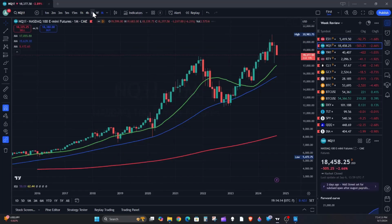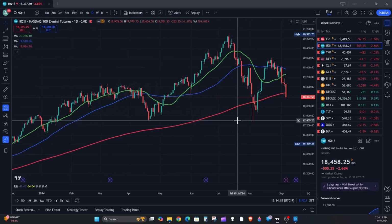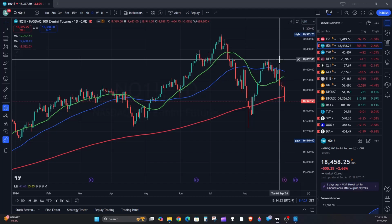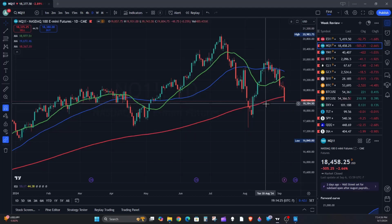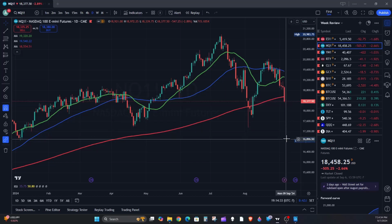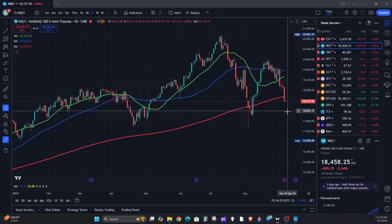So let's go to our NASDAQ daily chart. As you can see, it's a little more dramatic on NASDAQ. So again, I think we're going to pull back a little bit, retest this 200, stay below it and continue down. But this green bar is pretty strong and big, so we're going to have a lot of resistance.